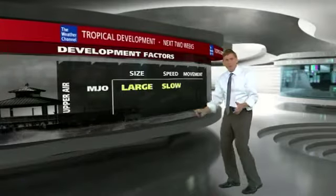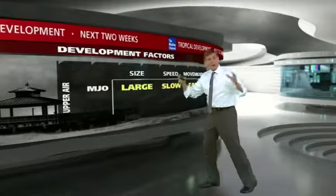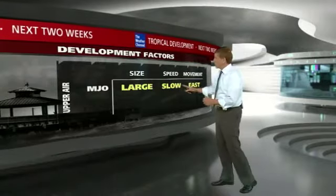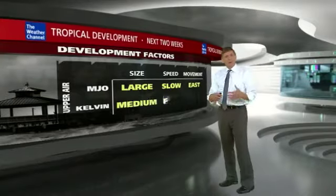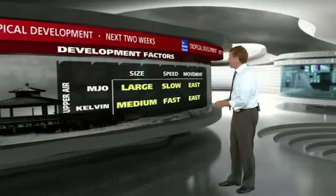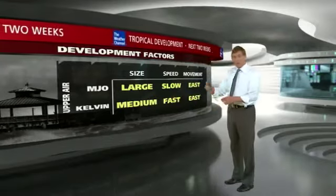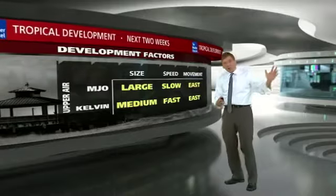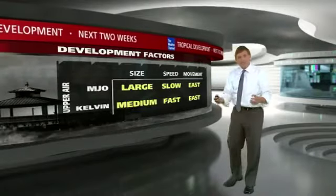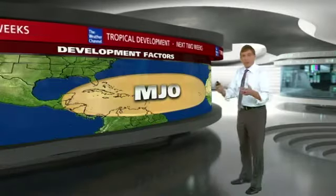First of all, there are these two pulses that go around the Earth. One is called the MJO. It's very large in size. It moves slowly and it moves to the east over toward Africa. The second one is called a Kelvin wave. I know, technical names, but that's what they are. It's kind of medium size. It moves faster, and it also moves toward the east from the U.S. over toward Africa, kind of over top of us. And each of those can enhance or suppress storms forming in the Atlantic.